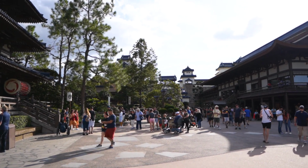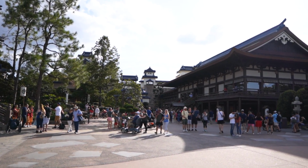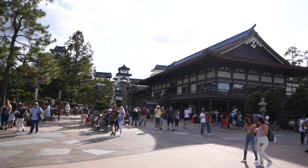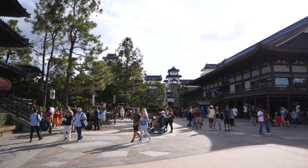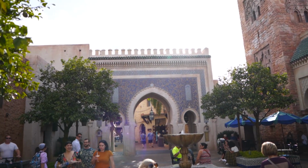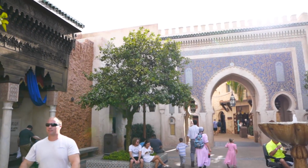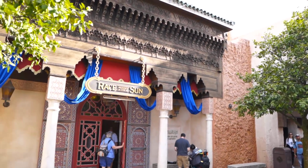Over in Japan, it seems like there are no Christmas decorations at all. Maybe Christmas is not as big of a deal in Japan? I don't know. This is interesting. It looks just like it does every other day of the year. No decorations inside of Morocco either, but there is a new exhibit inside of the Morocco pavilion called Race Against the Sun, Ancient Technique to Modern Competition.